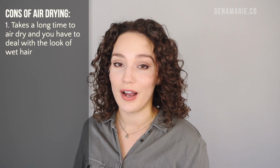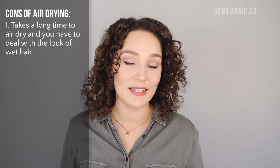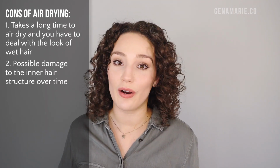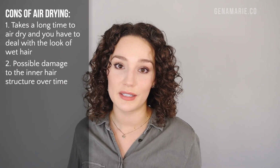So now let's cover some of the cons or the disadvantages of air drying. So the number one thing for me is it takes hours for my hair to dry. And I don't like to walk around with wet, crunchy hair all day. As I mentioned, I did not like that look at all, and I didn't want to go around like that all day. The other disadvantage that we already talked about is it could be more damaging to your hair if you're going around with wet hair for an extended period of time.